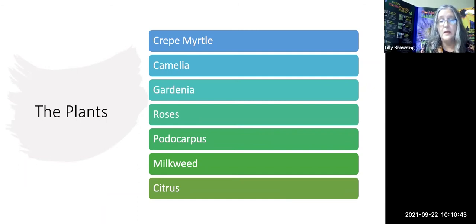Podocarpus, milkweed, and citrus. So remember I told you to keep an eye out for a pattern here. I'll give you a hint as we're looking for this pattern: how many of these plants on this list are native? The milkweed could be that, but that's about it. So just keep watching that pattern there.